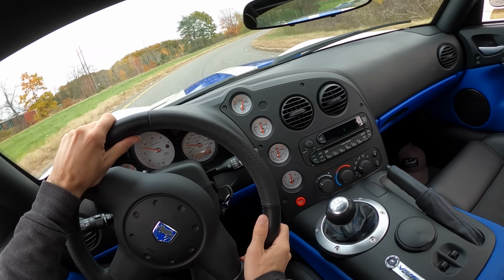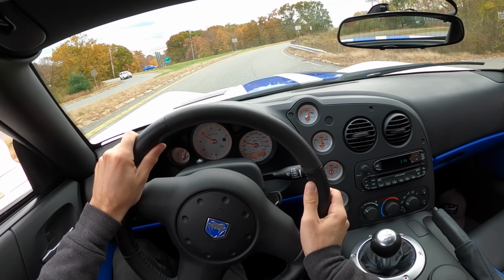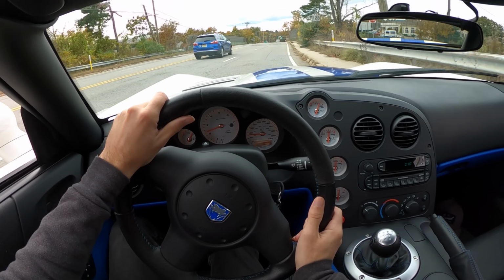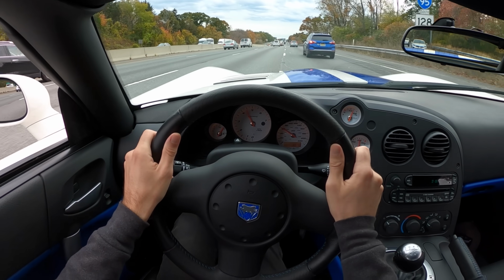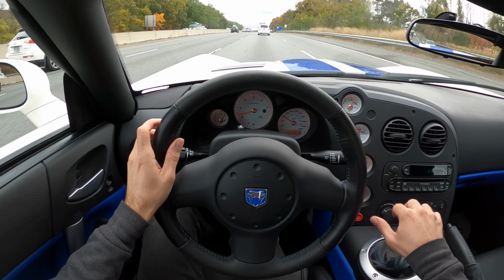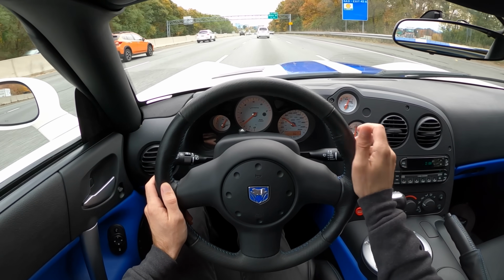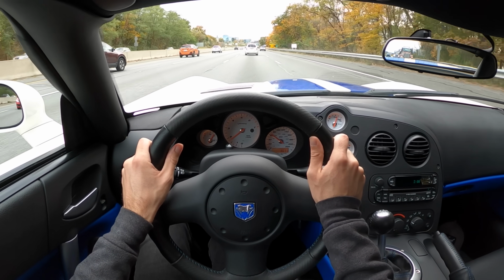A bit of oversteer on the entry. Wonderful. Brakes are really something else too. They allow you to go places and do things with the throttle because you know you're going to be able to bring the car back down. But my goodness, the way this thing performs is just so balanced and delicious.